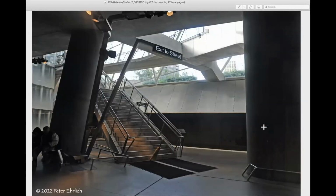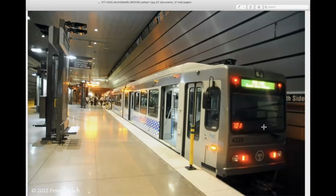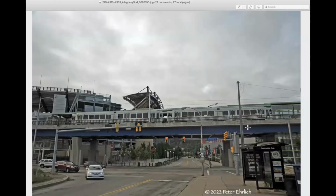This is what Gateway Station looks like from the street. This is a North Shore Station. This is a rebuilt Siemens LRV. This is a CAF LRV, CAF, a Spanish company. You notice that there's a single door for low level boarding and high level doors for high level stations. This is at Allegheny Terminal. And Heinz Field, where the Pittsburgh Pirates play, is in the background.